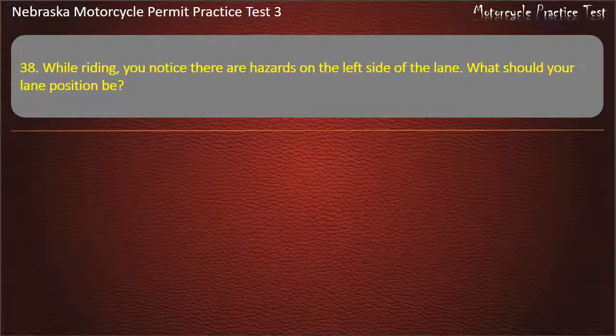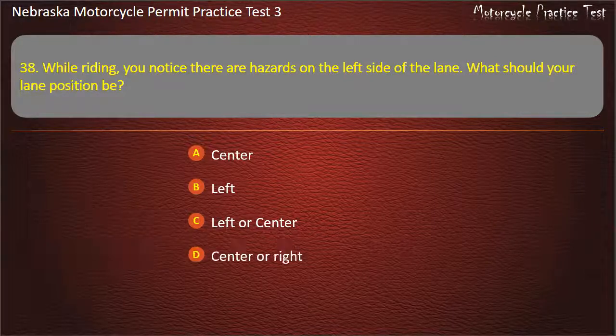Question 38. While riding, you notice there are hazards on the left side of the lane. What should your lane position be? Center. Left. Left or center. Center or right. Answer. Center or right.